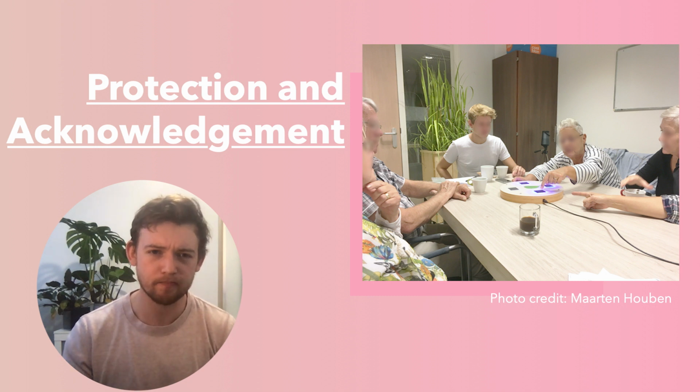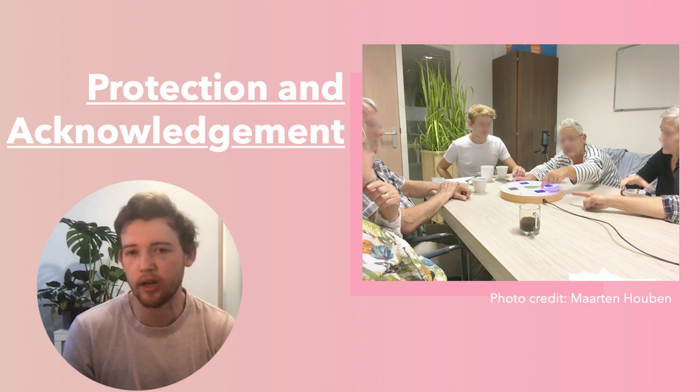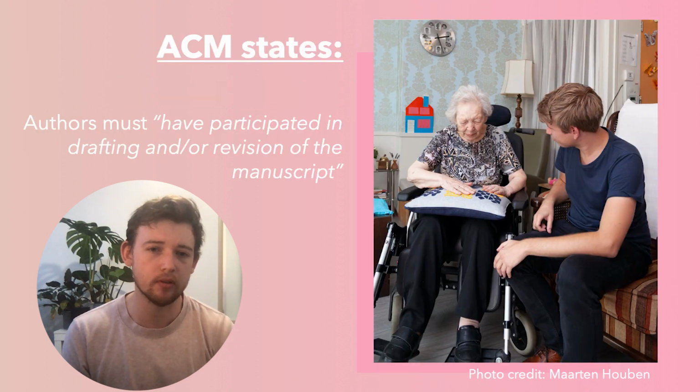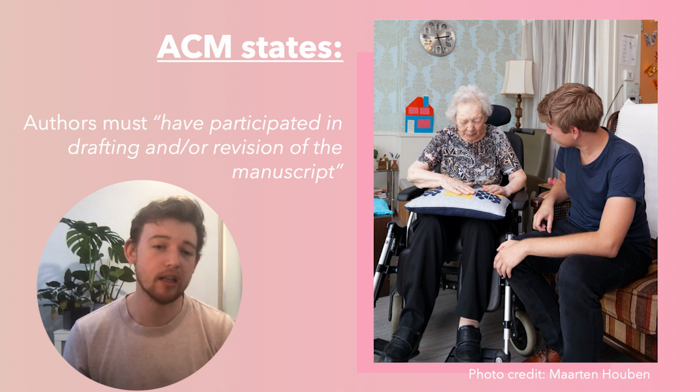research agenda. However, while this means researchers and institutions are considering ways to involve participants in numerous ways, we do need to consider how venues may change their code of authorship to be more inclusive to non academics. So, for example, the ACM states that authors must have participated in drafting and/or revision of the manuscript. However, participants may not be able to write or verbally communicate, but we should actually acknowledge communication through other means such as the body.